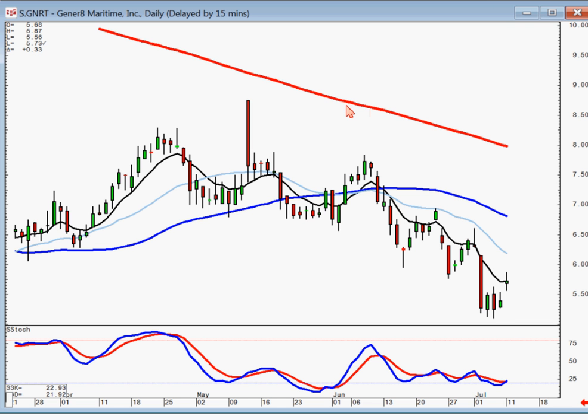GNRT, General Maritime. Kind of the same scenario. You can be buying this one on positive trading. You had the little inverted hammer, more of a harami though. Doji right on the T-line. If it opens positive, you can be buying it. Just use the T-line as your stop after that.